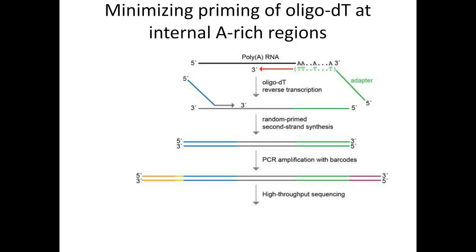Okay, a follow-up to that question. Did you have to clip off the first several base pairs or the poly-A tails of the reads?